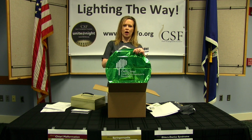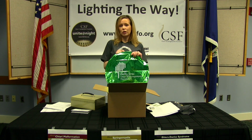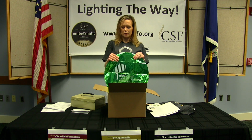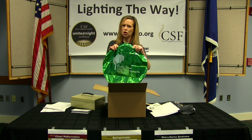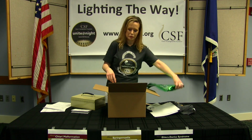When you have these blown up, a couple of things. Make sure that your venue allows balloons, and also do not release the balloons. It's very important that we don't harm any wildlife, and it's also frowned upon as far as doing that. So please don't release any of these balloons if you do use them.